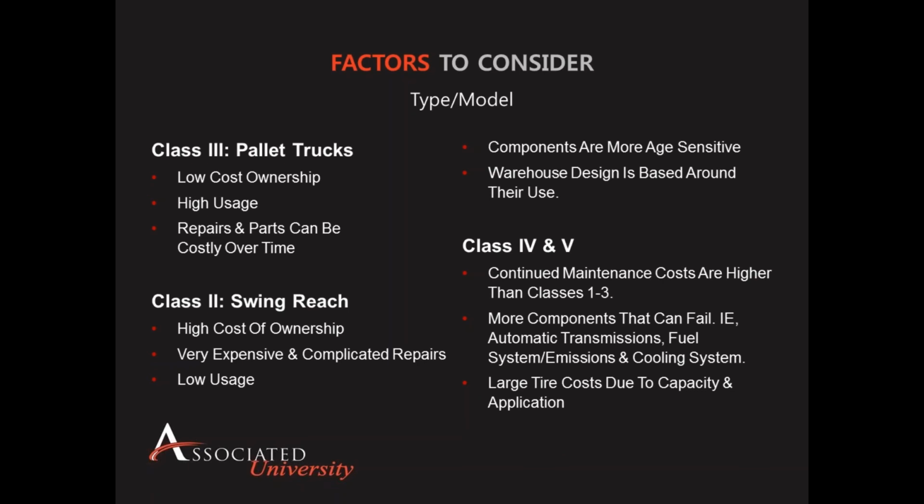And then the components can be age sensitive. So what that means is if you had a display or something of that nature on your truck and it was 6 to 7 years old and it failed, you would be looking at a repair, and it may need additional system component updates, software, things of that nature. So quickly, a simple repair can compound and become costly. And lastly, in those trucks, oftentimes a warehouse design is based around their use. So they are on wire. They have a narrow aisle where other trucks would not be able to operate in that environment.